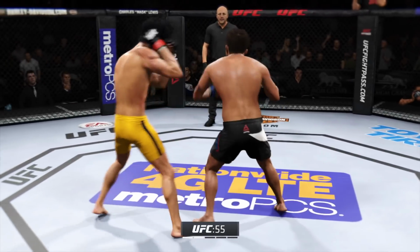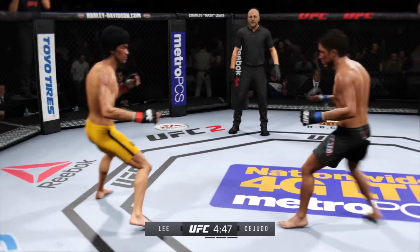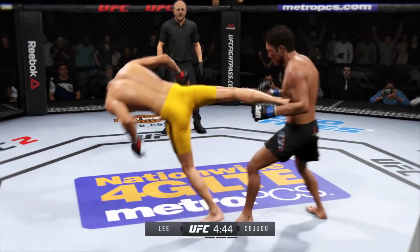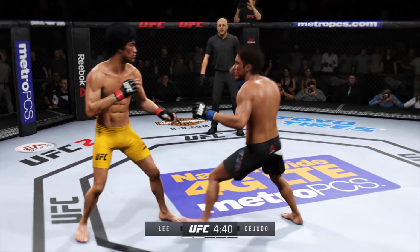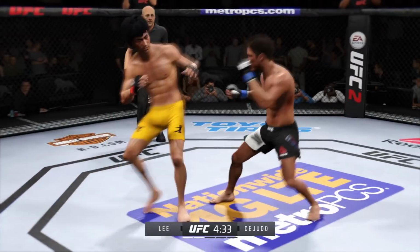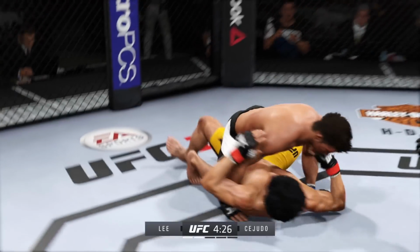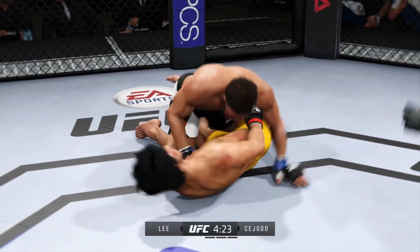Joe, there were a couple of good moments in that first round. That was a decent first round. It looks like they're just starting to find each other's range and timing. Very good job of timing these shots here. Man, some nasty body shots. And you can see the bruising starting on the left side. And he completes a single leg takedown.